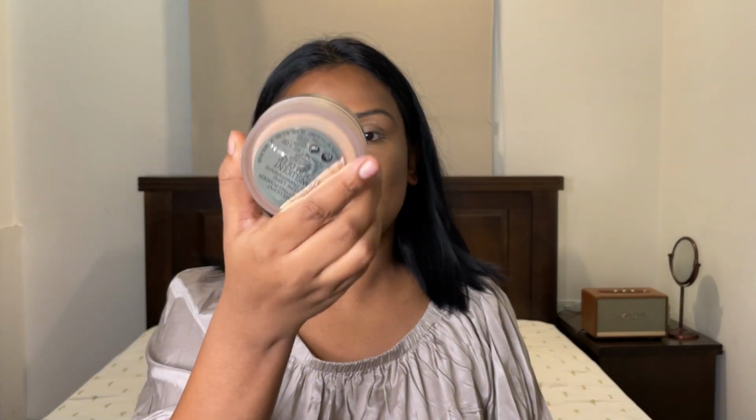I'm going to use the Mercier translucent setting powder, and this is in the shade medium deep. So I'm taking a fluffy brush and I'm just taking whatever is on the lid, tapping off the excess, just adding it all over my face. Base is all done. I'm going to come back to the complexion products later.